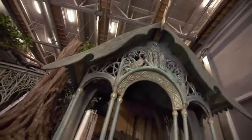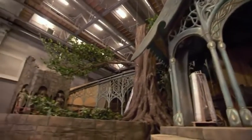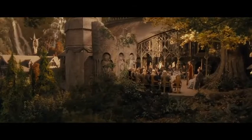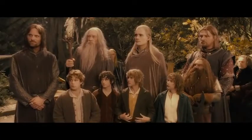Now this is a familiar set. It's Elrond's chambers, and it's an exact copy of the one that we had in the Fellowship of the Ring. In fact, just over here on the balcony is where the Council of Elrond took place, where the Fellowship was formed and Frodo volunteered to take the ring to Mordor. But also in The Hobbit there's going to be a lot of new bits of Rivendell that we haven't seen before. Some really cool bits of Rivendell actually that will keep as a little surprise for the time being.